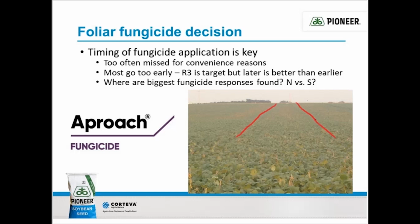I don't think, I know timing is so key. And many times we'll go out and apply a fungicide a little early because maybe we can tank mix it with a shot of Roundup. We have some waterhemp escaping. That's the worst thing we can do with an investment in a fungicide, is apply it at the wrong time. R3 is the goal, but I would much rather see you make that application after R3 than before R3. And that's really just due to the amount of biomass that's there in the plant that we're trying to protect to increase sunlight interception, the photosynthetic engine that a soybean plant is.